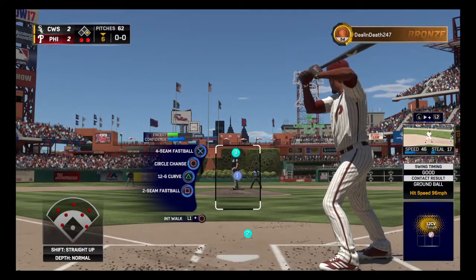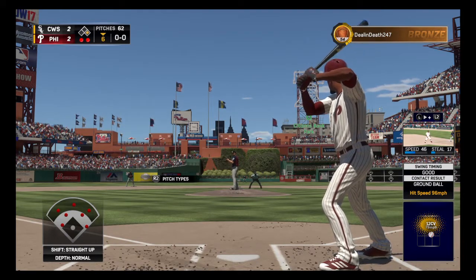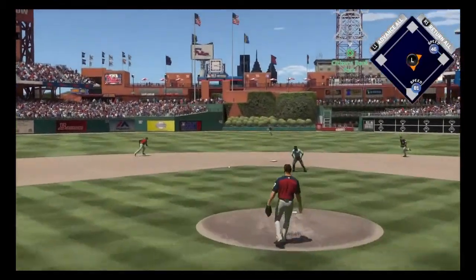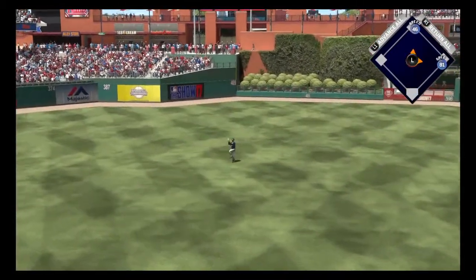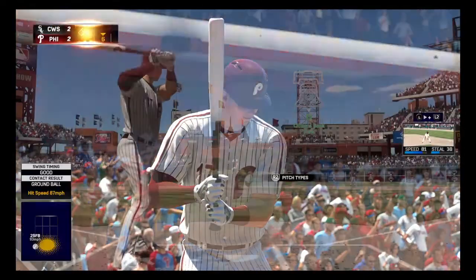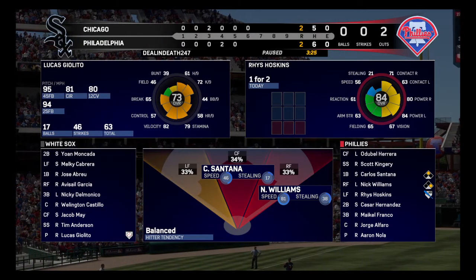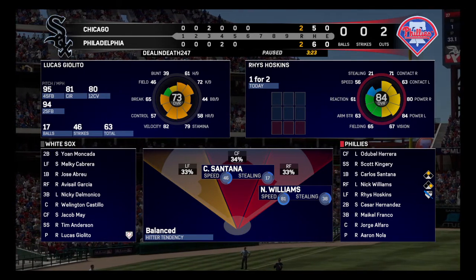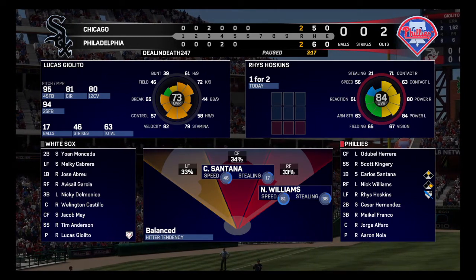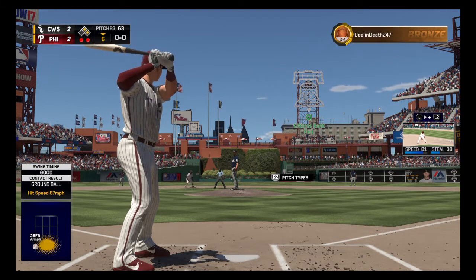Standing in, Nick Williams. 2 base hits, both singles to this point. Ground ball sent back up the middle, and that finds its way through for a base hit. Digging in and looking for more. Some action now in the White Sox bullpen. They'll stand up a lefty and a right-hander to throw.